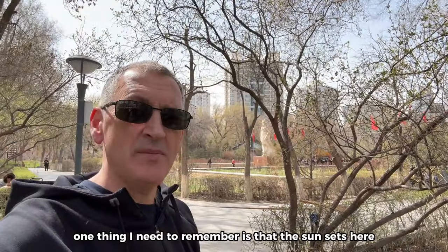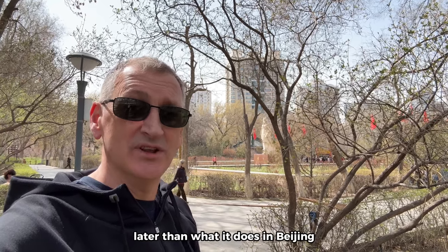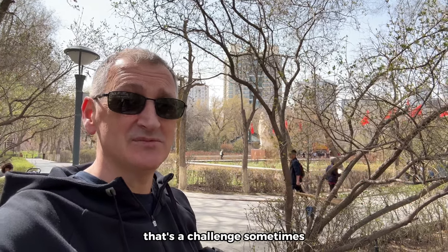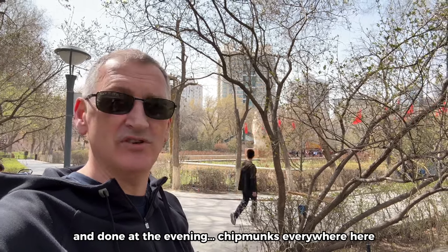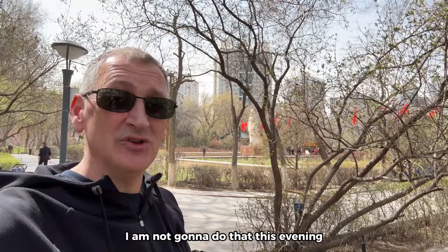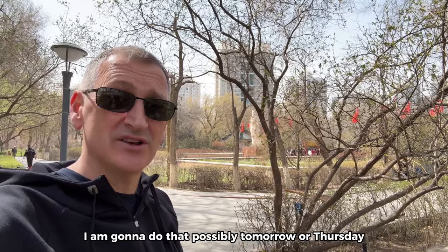One thing I'll need to remember is that the sun sets here later than it does in Beijing. It actually sets here just before 9 p.m. So I'll need to remember that. That's a challenge sometimes, because if you want to get some recording done in the evening, chipmunks everywhere here, squirrels and chipmunks, then obviously you have to be out quite late. I'm not going to do that this evening. I'm going to do that possibly tomorrow or Thursday.